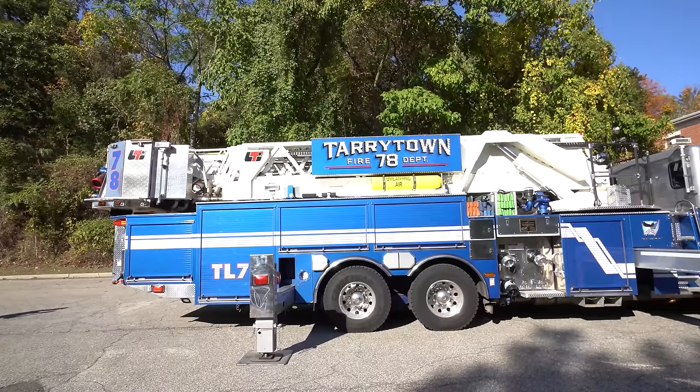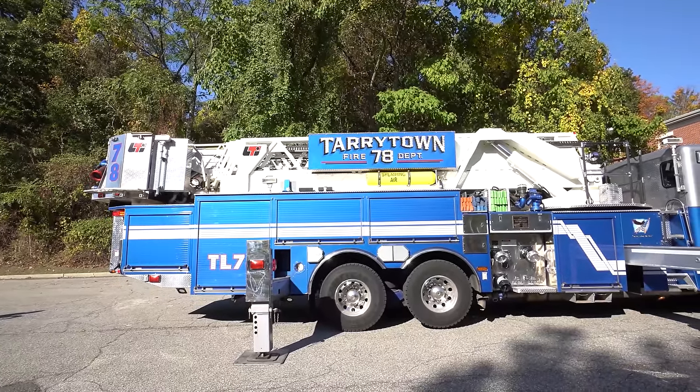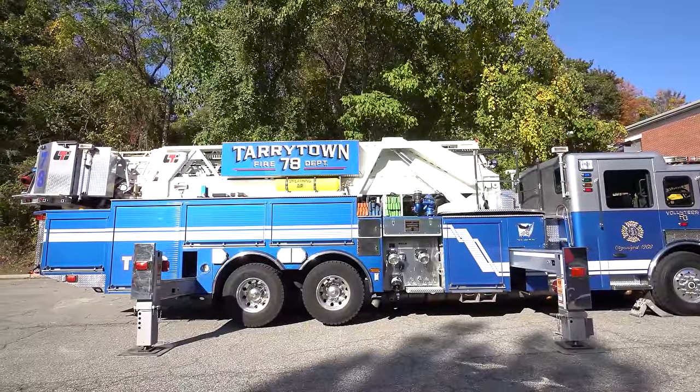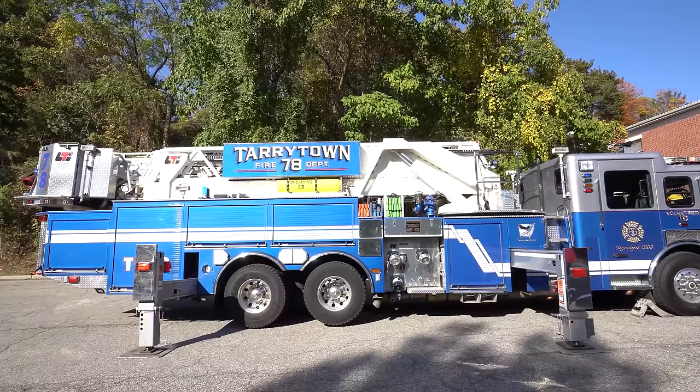Hooray! Look! The outriggers are coming out of the fire truck. These help balance the truck so it doesn't tip over. I didn't know fire trucks had these, did you? Amazing!